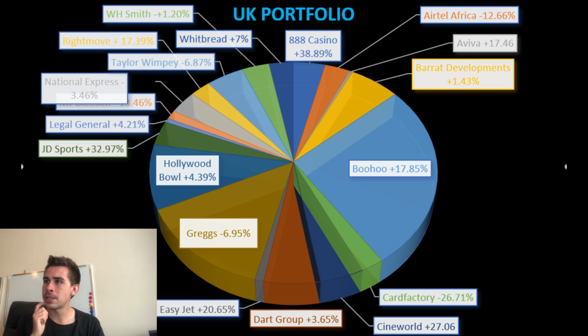Aviva, we're up 17%, and I'll probably sell this one out a little bit earlier than the other ones, probably around the 50% mark, just because of it being an insurance company, and it doesn't make a huge amount of my portfolio up, and it's one of those where the workload of looking into earnings and annual reports just to keep up with that stock is a bit of hard work for that position size.